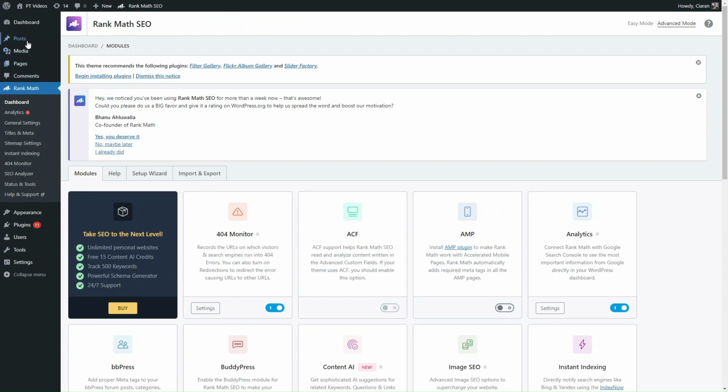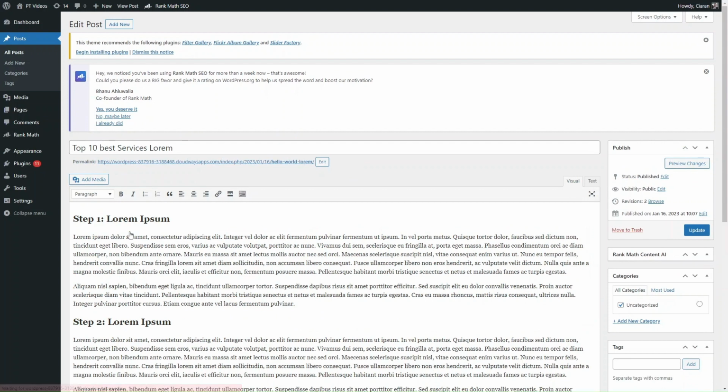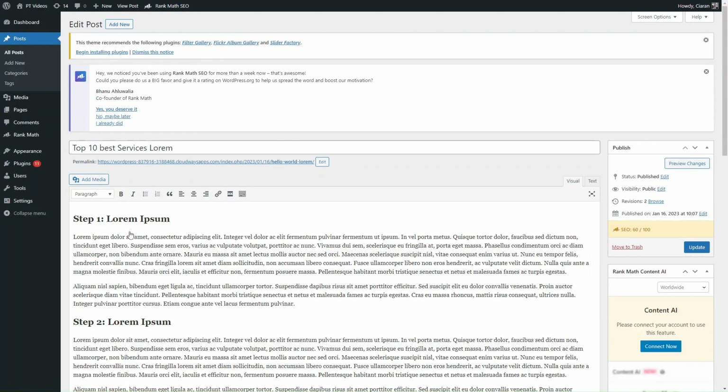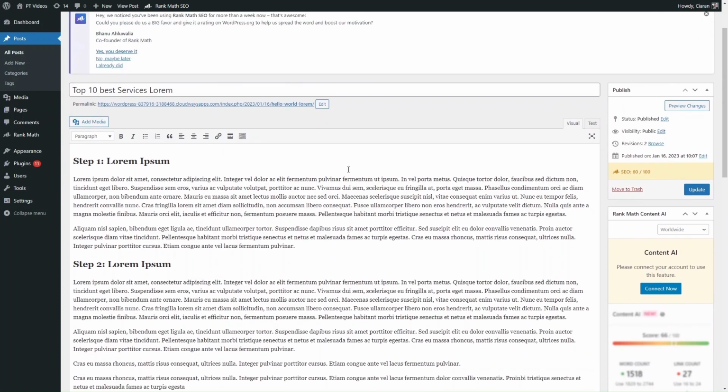And the way Rank Math works is you have a Rank Math module on the back end of every post and page of your website. What it does is Rank Math will scan that specific post or page, and then it will essentially give you a checklist of things that you're missing, a checklist of things that you're doing well, and things that can be improved. So for example, this blog here, we've got this kind of blog post.